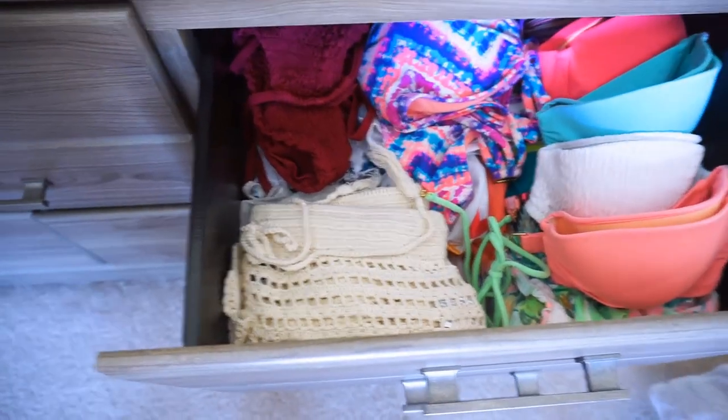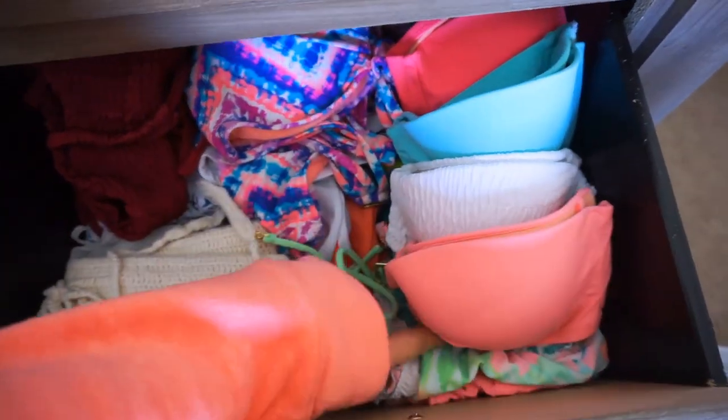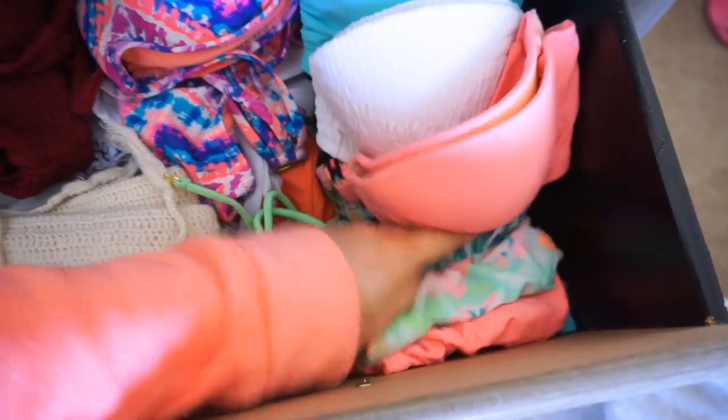I cannot remember the last time my bikini drawer looked organized. So here we have all of my top favorite Victoria's Secret bikinis. They're layered, so I have the ones I don't really wear as often on the bottom, and then my favorite ones on the top, as well as all of the matching bottoms right there.